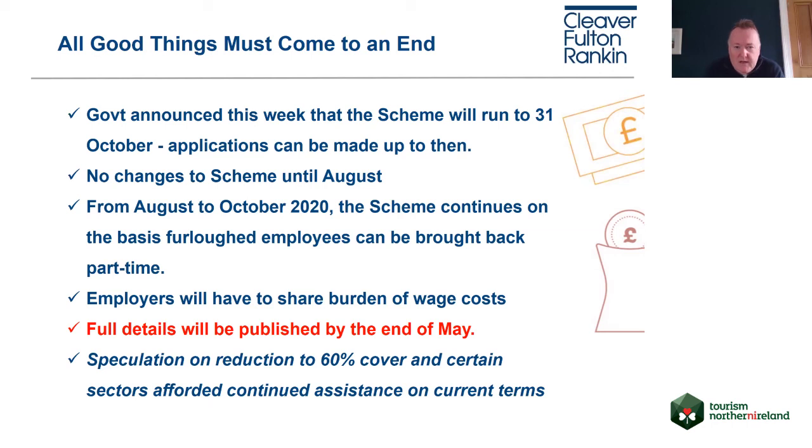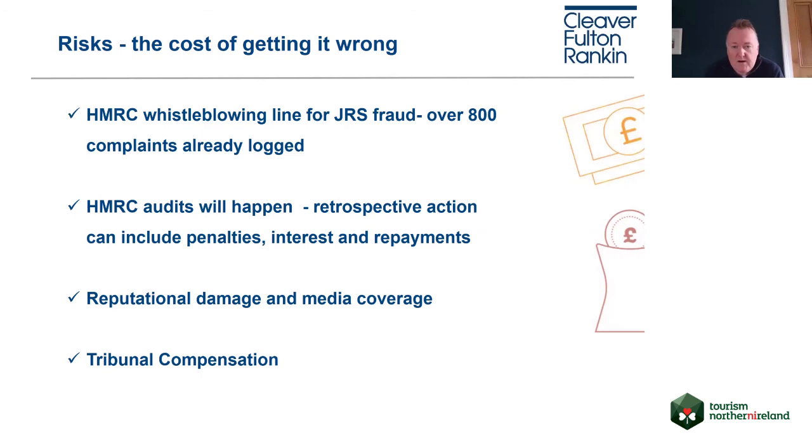So, of course, the risk of getting it wrong, HMRC has made it very clear that they will be carrying out audits, as they normally do anyway, but they'll be focusing in on trying to identify examples of job retention scheme fraud. They opened up a whistleblowing line just over a week ago, and already there have been over 800 complaints logged, and that's a figure taken from a few days ago, so I'm sure that figure has greatly increased now. So we know that, as with everything, the revenue is involved in the need to take retrospective action, and that can include issuing penalties, interest on top of the penalties, and repayments of monies that they believe has been fraudulently claimed by employers who perhaps had staff on furlough, but the staff were actually working. I've already come across a few media reports of that happening on a fairly significant level in some areas. So just be aware of that.